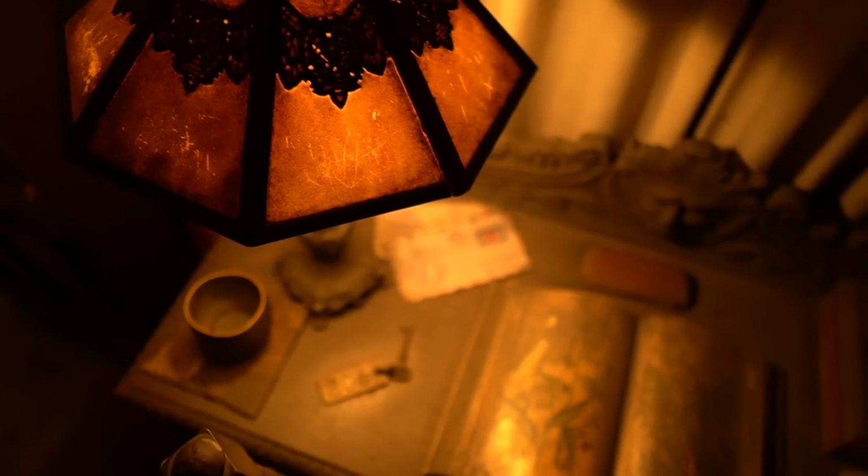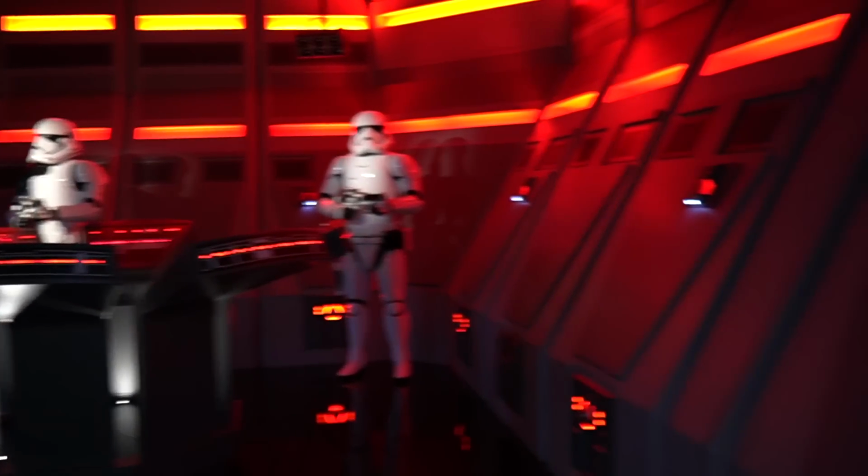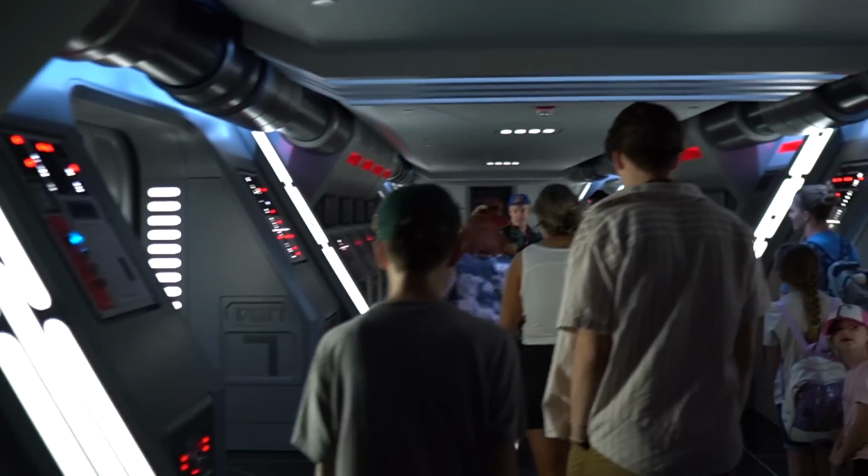But I have lightning lanes pretty much for everything other than Tower of Terror. But that's okay. We'll just wait and stand by later this evening. And I even made one for Rise of the Resistance. I paid for lightning lane for that.